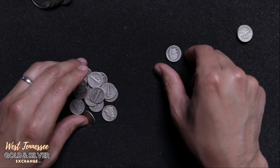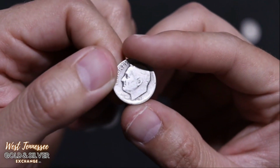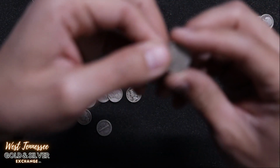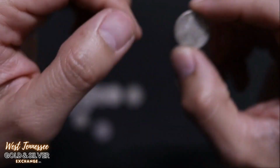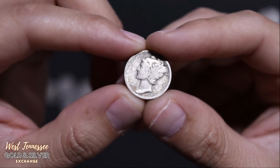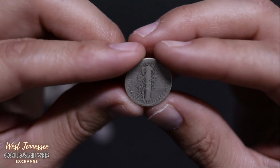Oh, here's another Rosie right there. This one's pretty worn. It's a 46, it looks like. 46. And on these guys, I mostly just look to see if there's anything other than 40s. But that's a 41. 1920. 1920, common year. Not as good as the 16D, which is the main one.